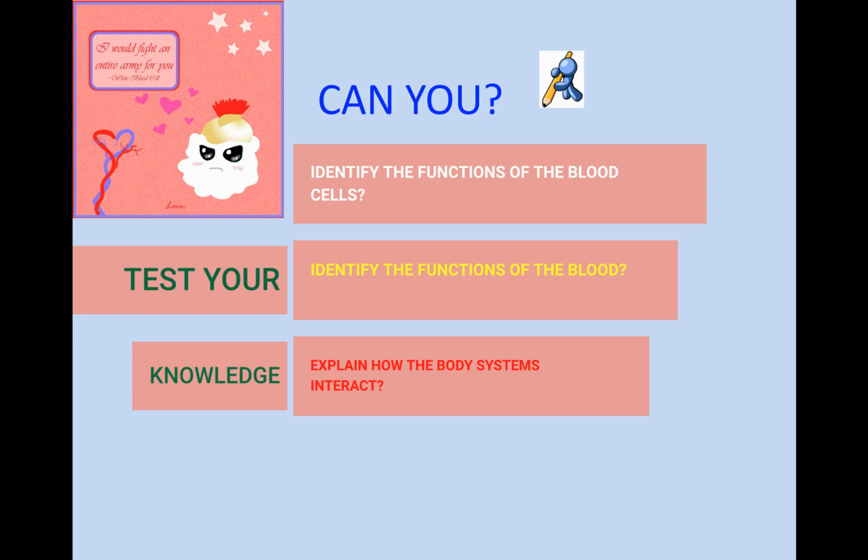I want you to identify the functions of the blood. So what does the blood do overall? What are its functions? And finally, I want you to name two examples of how the body systems interact. So you could pick out two examples. You could say, okay, I'm going to look at the breathing system today and compare that with the circulatory system, or I'm going to look at the digestive system and compare that to the circulatory system. How do those two systems interact?